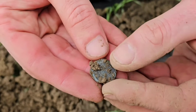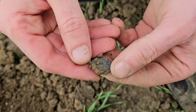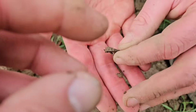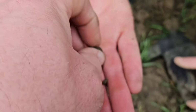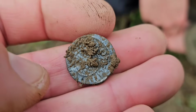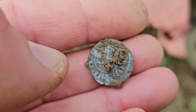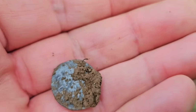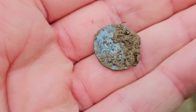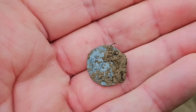Short cross. Oh, that's nice, mate. Let's just be careful. We won't rub anything off yet for obvious reasons, but we'll come back to this coin. Oh, that's a beauty. Honestly, that's an absolute clonking coin. First full short cross. Oh, mate, that's so nice. Right, we'll come back to you folks on that. As you can see, coming on this seeded land, it's paying off.